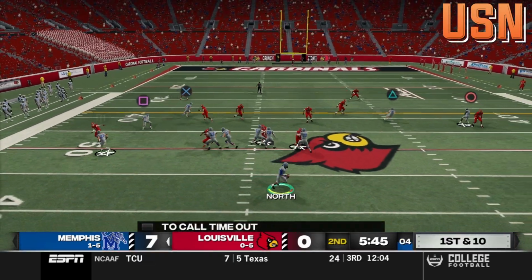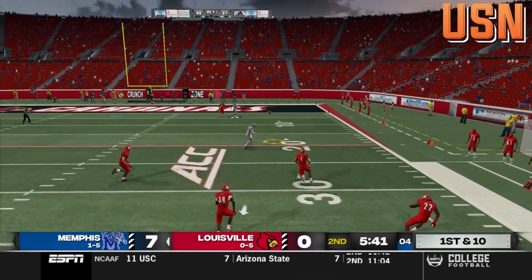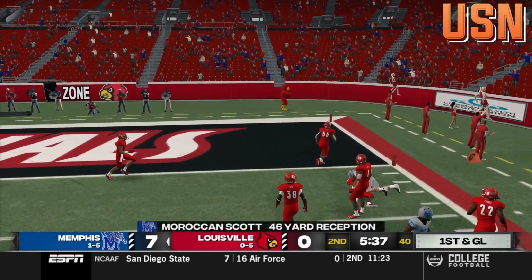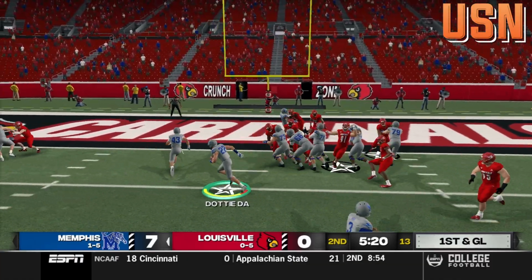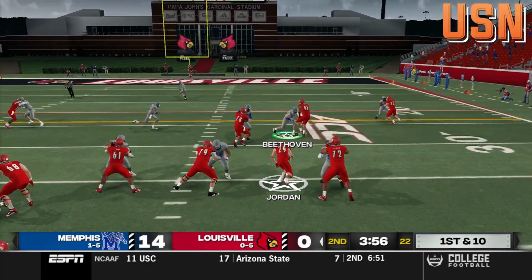Nice job. After they punt the ball back to us, Andy North having to move out to his right here, finds an open player. However, it's tight end Moroccan Scott taking us all the way down inside the 5-yard line. Nice job by him to set up the second touchdown of the day.